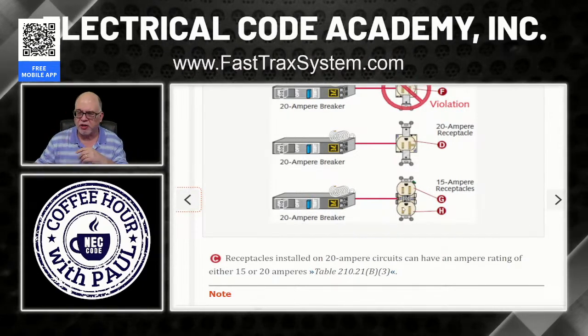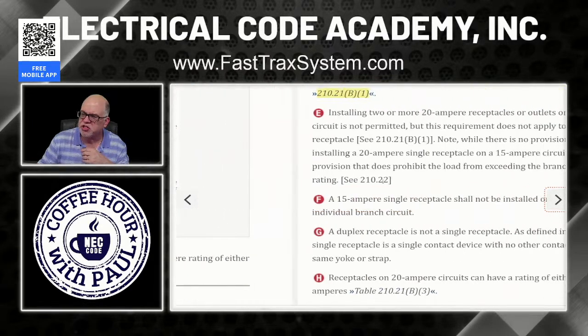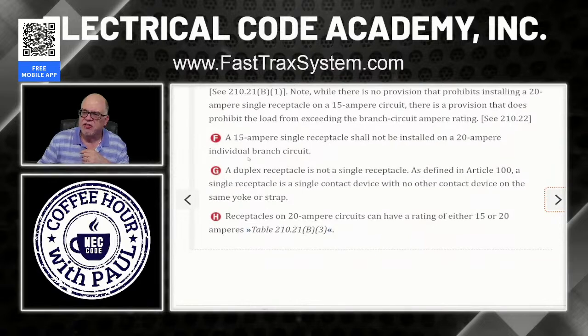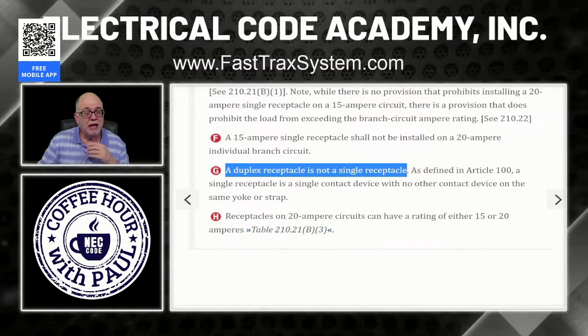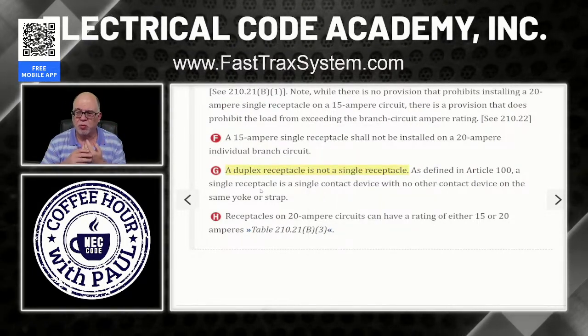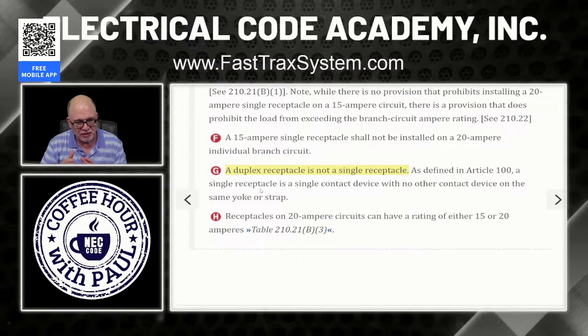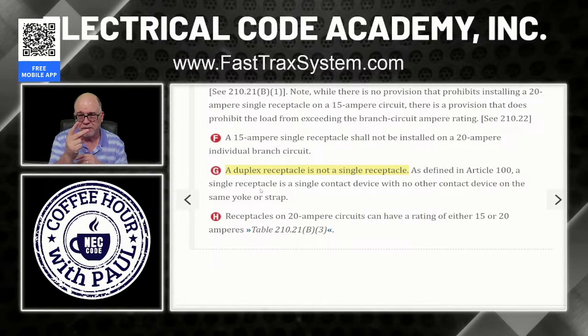We saw that earlier, but we have two additional callouts here, and so we want to make sure we look at these. So this is G and H. Let's see what G and H has to tell us. G says a duplex receptacle is not a single receptacle. Wow, that is so important again. A lot of times students will get confused when they think of a duplex as a single receptacle. It's not. It's two. Very important. Okay, so it is not a single receptacle as defined in Article 100.